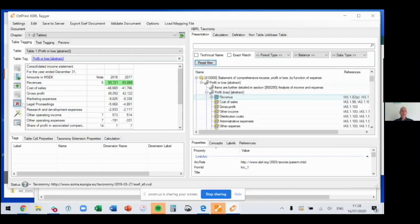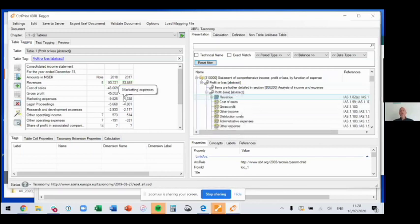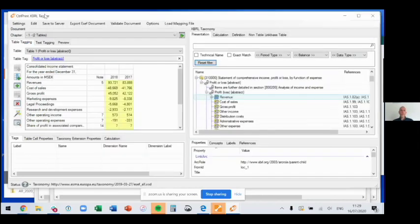So if I just delete the mappings here, there is another way, which we have had feedback from the testers is actually probably the way that you would want to work. Down here on the left-hand side there's a magic wand, which is an auto tag icon. If I click that, it's going to prepare the auto tagger, and then it brings up a table of the results there.